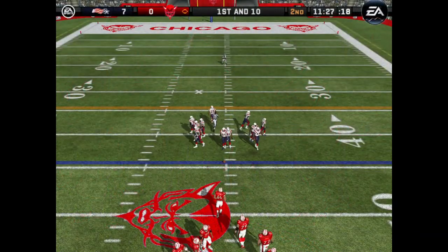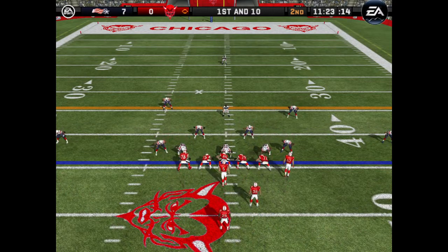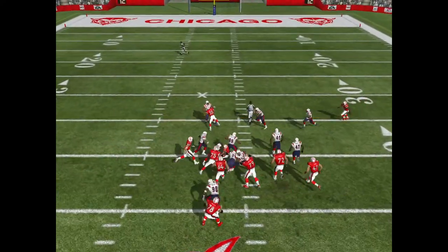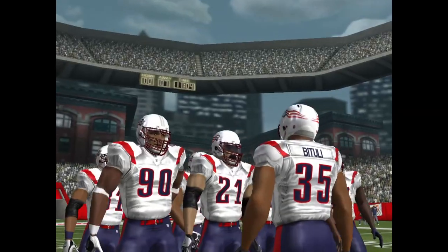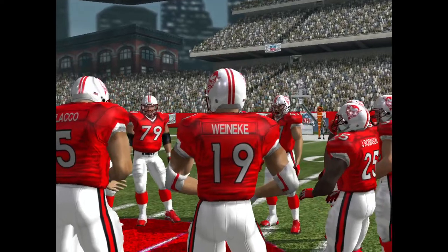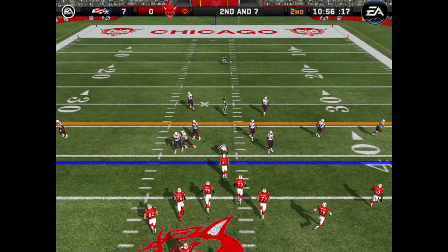First and 10. Ball on the 44-yard line. They give it to the halfback. Wilson comes up to make the play at the 41-yard line. If they can keep getting good runs like that in the second quarter, they'll be able to use play passes the entire second half, because the defense will just be thinking about stopping the run. Ball on the 41-yard line.